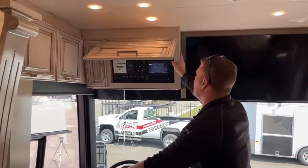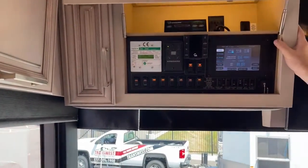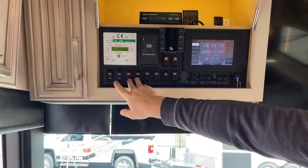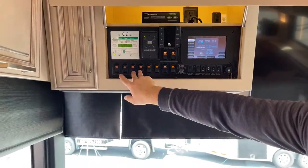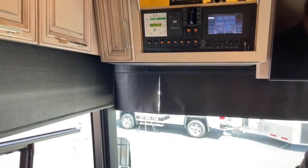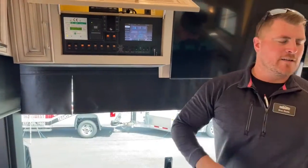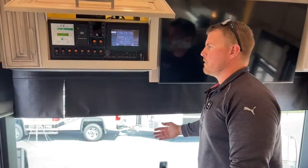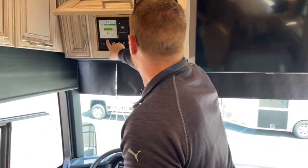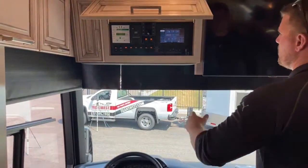All right, coming up into the front here. So this is our main control panel for the coach. We've got lights all the way over here, drapes and shades. At the push of a button, I can make these come down. Now these are the only shades on the coach that are not controlled by these panels, and it's just for safety reasons. If your grandkid's sitting back there and pushes a button, you really don't want this shade coming down while you're driving. Not that it could, but just for safety reasons. So we've got driver, windshield, and passenger all right there.